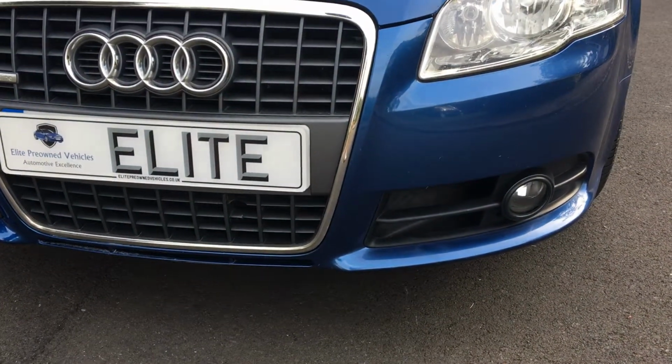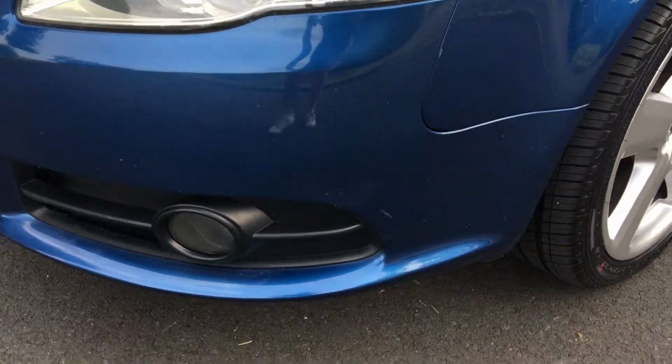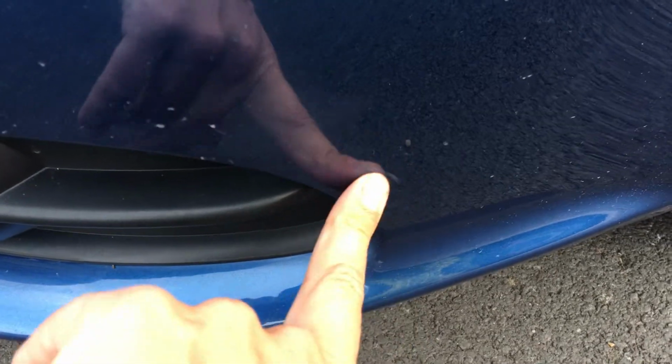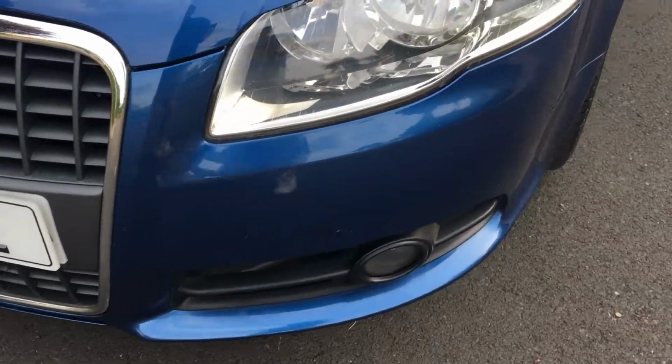Looking at the front bumper, in good condition, no major scuffs or scrapes. There is a tiny scuff just there, but apart from that, nothing else to report on that front bumper.